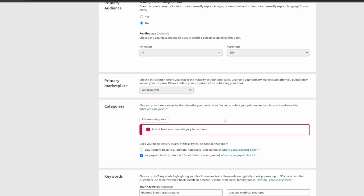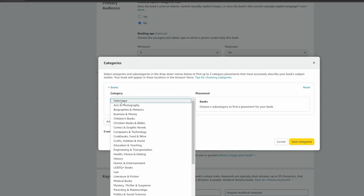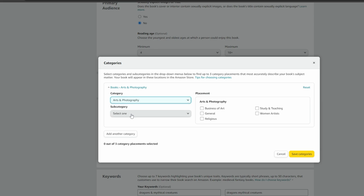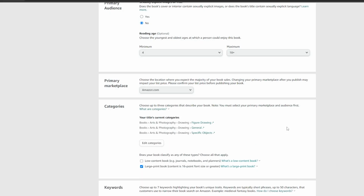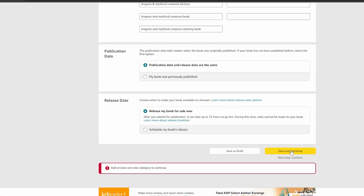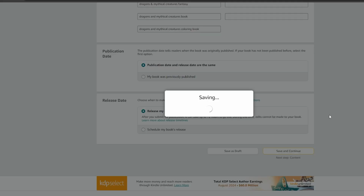And I forgot to add the book category to this. As the category, I'm gonna select art and photography. Then let's select drawing from here. And let's select 3 of these options from here. Now, we are done with this page. Click this Save and Continue button.